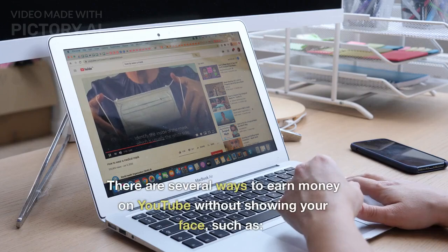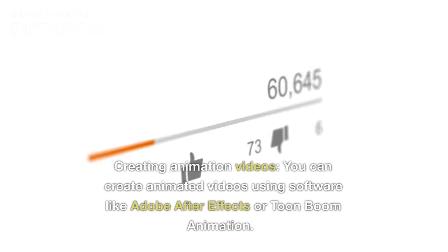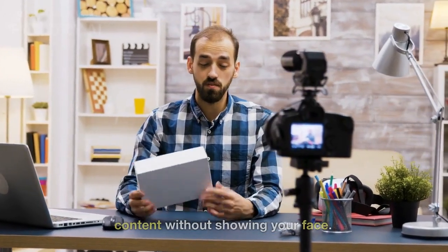There are several ways to earn money on YouTube without showing your face, such as creating animation videos. You can create animated videos using software like Adobe After Effects or Toon Boom Animation. This allows you to create engaging content without showing your face.